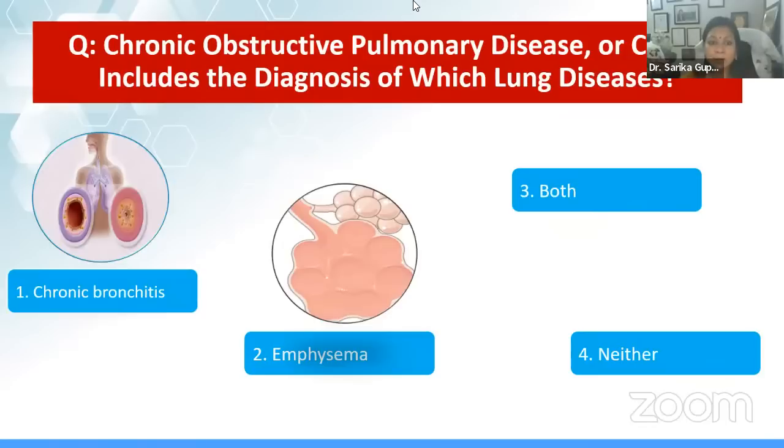COPD is what? Bronchitis or emphysema? So we have got three answers. One has said chronic bronchitis. The second person has said both. And the third has said again chronic bronchitis. Okay, so it is chronic bronchitis and not emphysema.